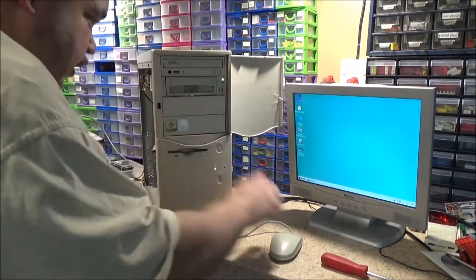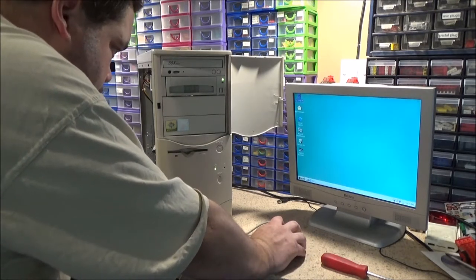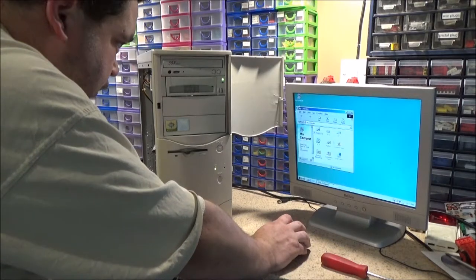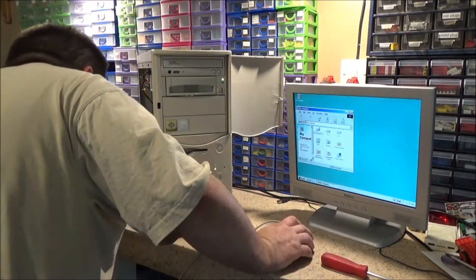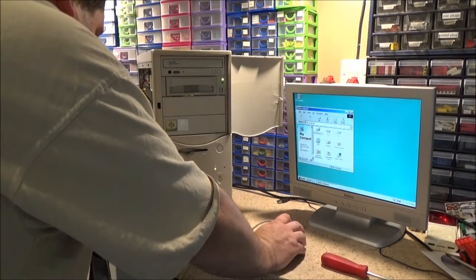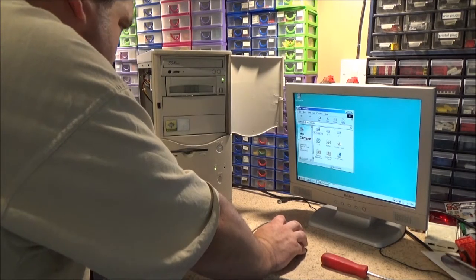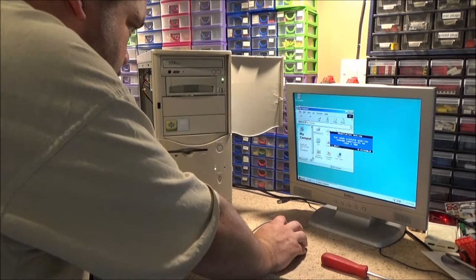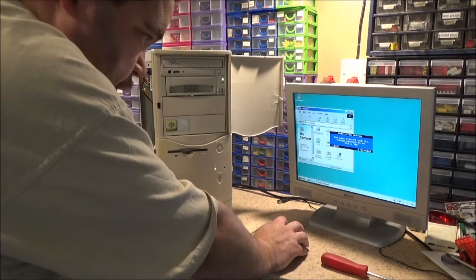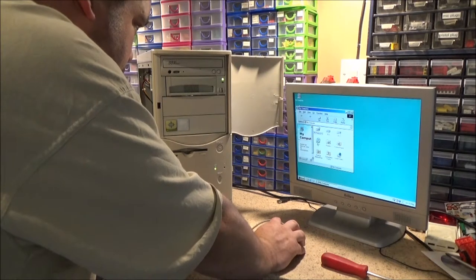This is powering up, but it's not accessible. Apparently it's faulty, so let's just go back into My Computer. The graphics seem to be working all right, so I'm guessing this is a really, really early Windows XP motherboard that someone's put Windows 98 on. That might be why all the drivers and everything are still working. I don't know if the audio works. I haven't checked it.